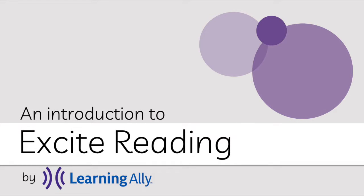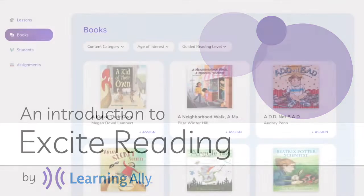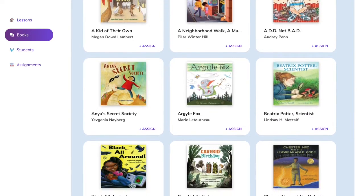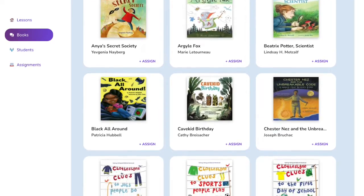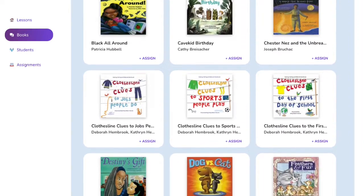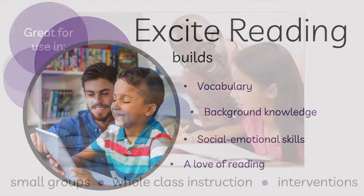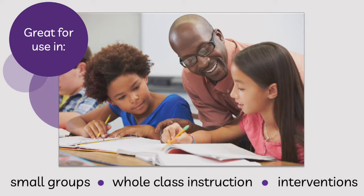Excite Reading is a supplemental literacy curriculum that helps pre-K to second grade teachers bridge the gap between phonics and comprehension. The core of Excite Reading is a library of diverse, representative ebooks read by professional narrators. Corresponding book guides help educators teach vocabulary and background knowledge, as well as social-emotional skills through modeling and prompts that encourage rich classroom discussion. Excite Reading helps teachers to make the most of read-alouds and can be used for whole class instruction, small groups, or interventions.